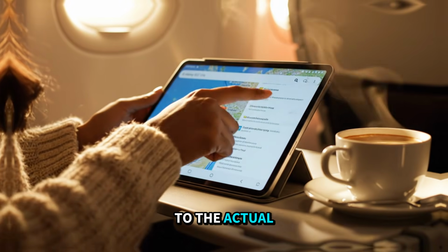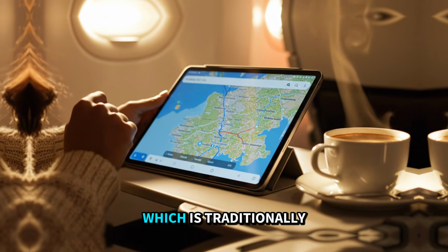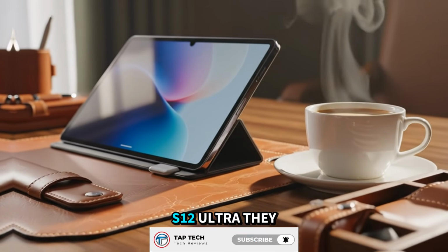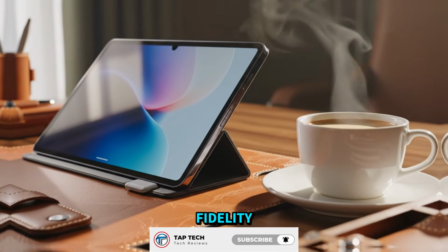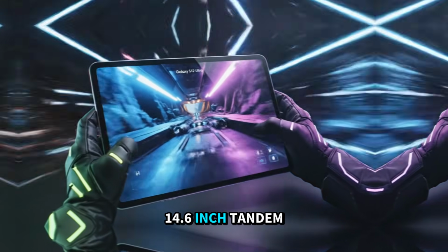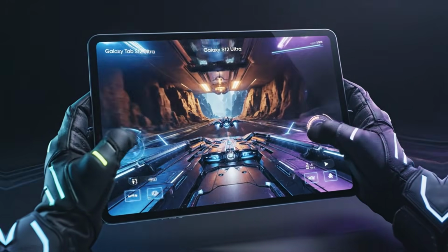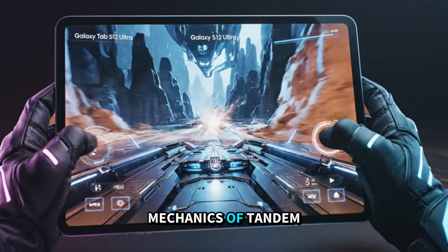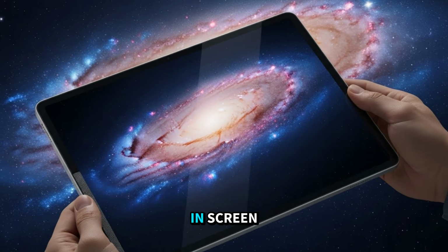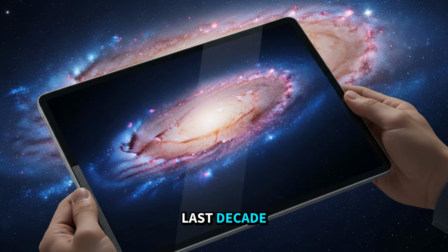This brings us to the actual display panel itself, which is traditionally Samsung's strongest asset. For the Tab S12 Ultra, they are taking visual fidelity into an entirely new stratosphere by integrating a 14.6-inch Tandem OLED display. If you are unfamiliar with the mechanics of Tandem OLED technology, it represents one of the most significant leaps in screen manufacturing in the last decade.